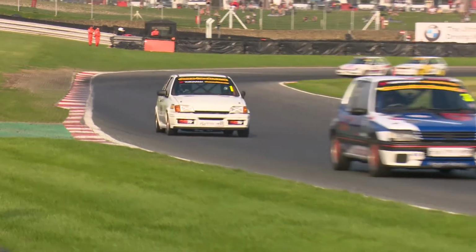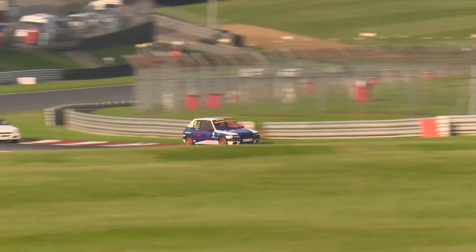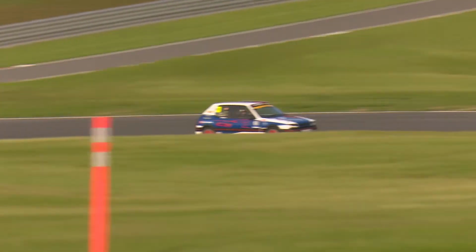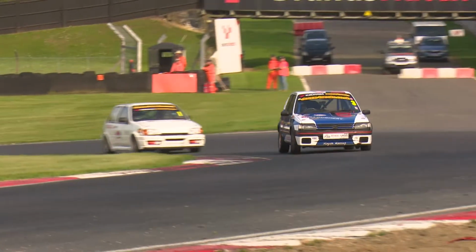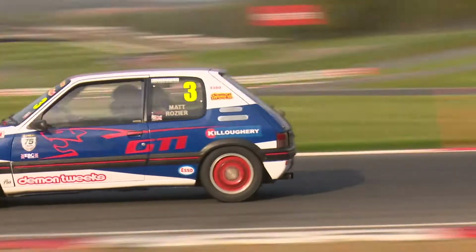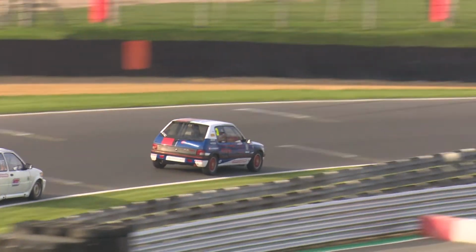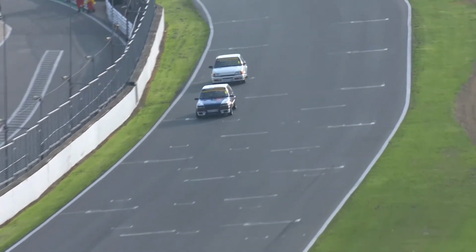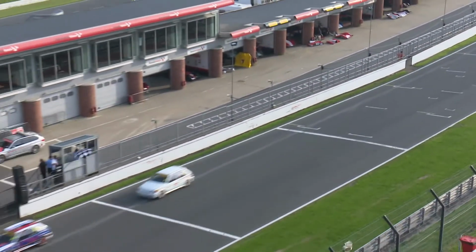If he gets any closer, he'll really be starting to think about finding a way through. Back down into Surtees they go again. And Matt Rosier, who's actually the lap record holder around here at Brands Hatch, with a 58.36. They are about 7/10 of a second away from that sort of pace today. Rosier really going to start coming under pressure here, I think, from Lee Scott. Lee Scott is in the tow now, and of course with hatchback racing, the slipstream is particularly important, plus the fact that Fiesta's good in a straight line anyway.